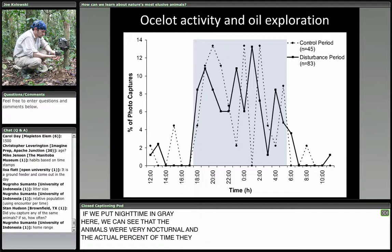And so what we were interested in, because all this disturbance was going on in the daytime, we were wondering if ocelots became less active during the day. And in fact, they didn't. And so this starts to give us some indication of the response of this species to this disturbance.